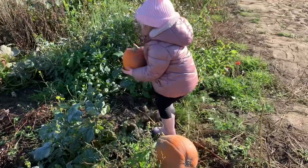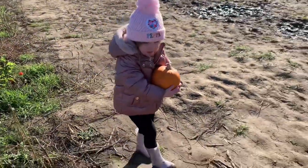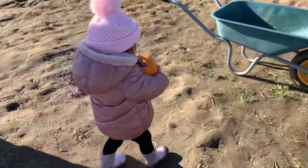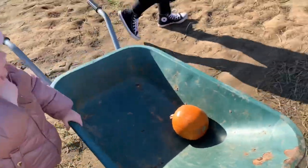Yeah, you pick it up then. Wow. That's actually a good one. It is, I like that one. Can Daddy have that one? Please. Is that Ida's? Right, let's put it in the wheelbarrow then. Should we get an even smaller one for Leo? Yeah. There we go.